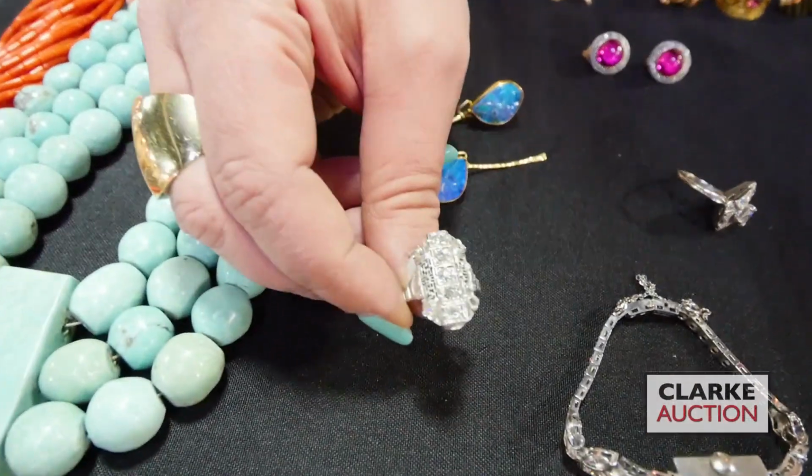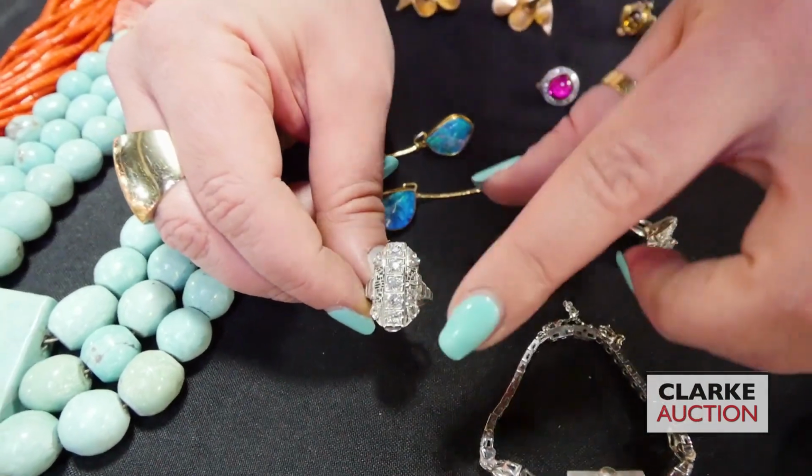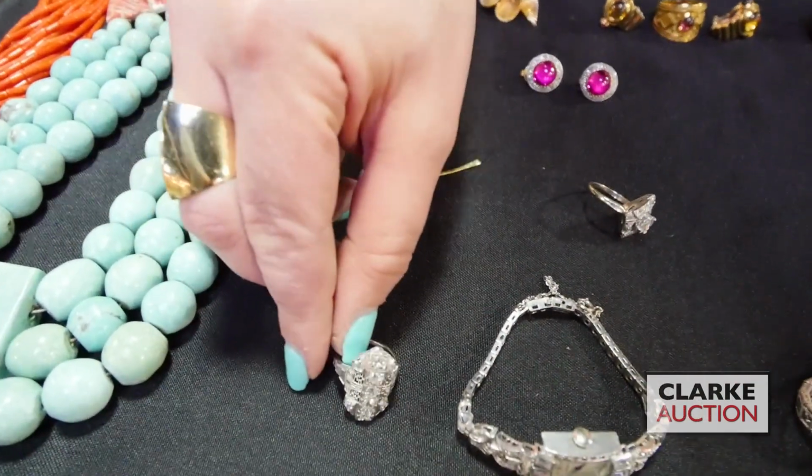This is one of two deco rings. So really, the deco filigree 14 karat gold work, and then the central line of diamonds. It's really quite nice in the elongated form.